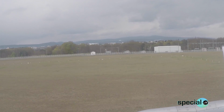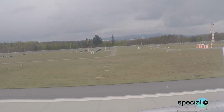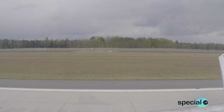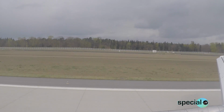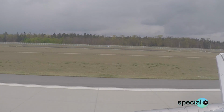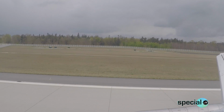We are only seconds away from landing. Let's see how that goes. Very nice and smooth, but quite a heavy braking. Okay. Not very smooth braking afterwards. The landing itself was fine, but the braking was quite heavy. I guess they really want to make an exit here.